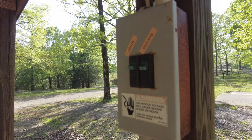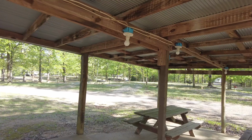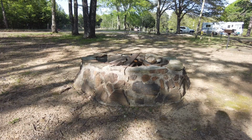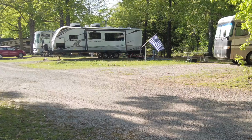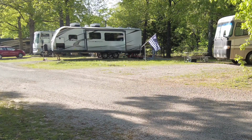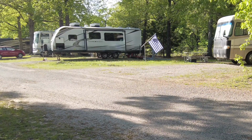Check this out. It has electric lights and outlets, and the lights work. Right outside the pavilion is a stone fire pit. In phase 1, they have 6 full hookup sites. These hookup sites only have 30 amps, so you have to trade off. Do you want 50 amp or sewer?